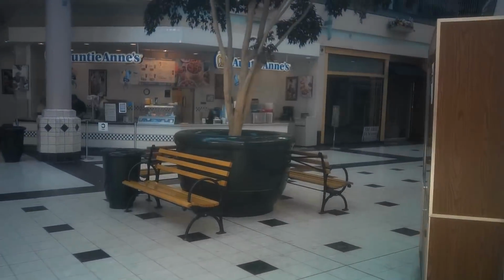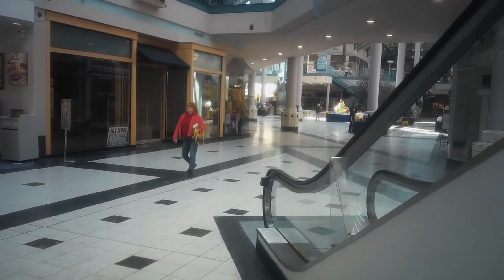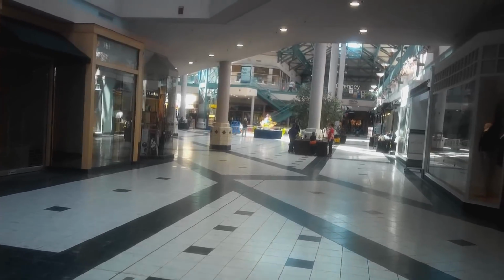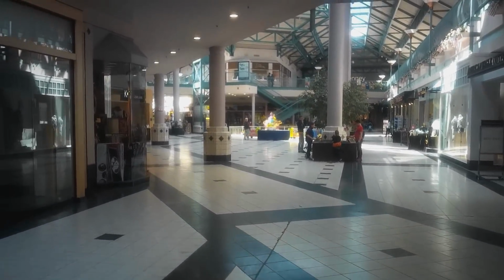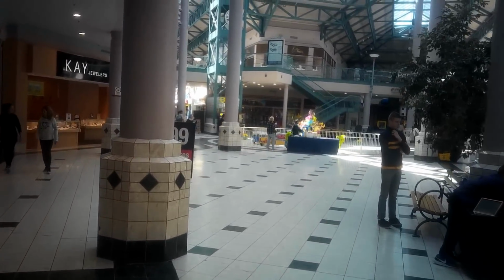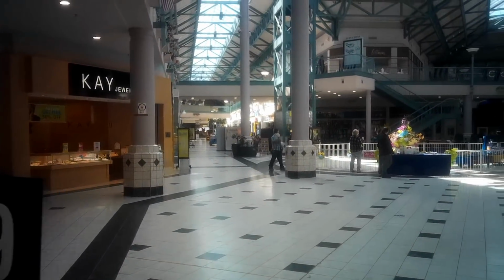So, while we trot through the mall, I should give a heads up and say that I did have one issue with the footage I collected. Because the mall has one giant skylight that stretches almost the entire mall, the sun had played a little havoc with my camera's light balance and exposure. Nonetheless, this is a mall I've wanted to cover for a while, even if it's not really that dead, so I'll have to play the cards I've been dealt with.